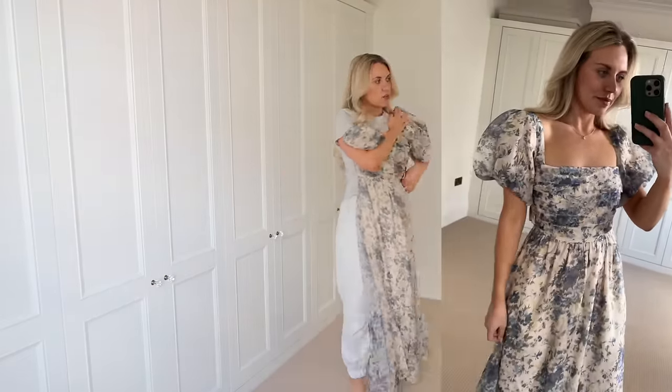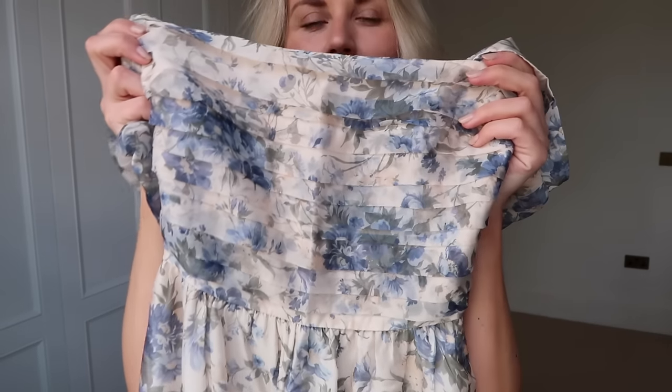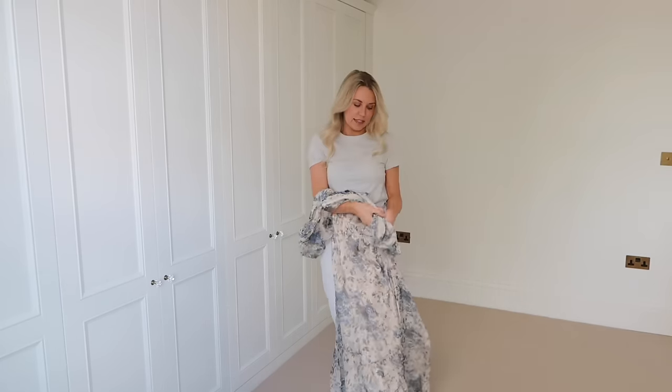So I definitely think you could get away with wearing this as like a wedding guest, because it's quite a lot of blue on it. It's only a hint of cream, and even at that, it's more of like a darker beige cream kind of color. Or like christening, again, summer's dress. This one has got pockets as well, which is a nice addition.